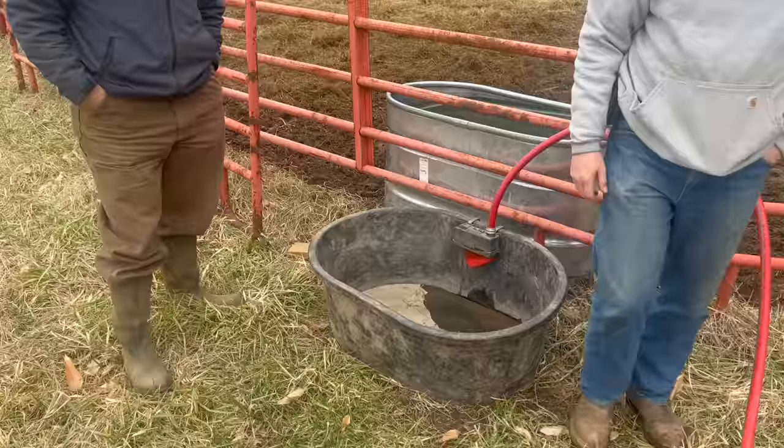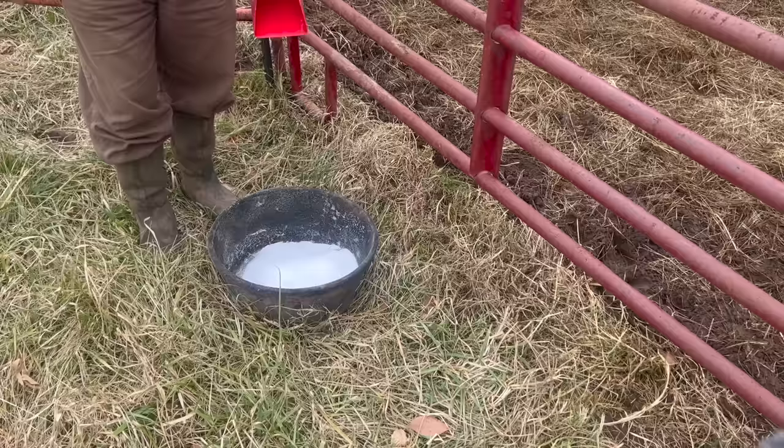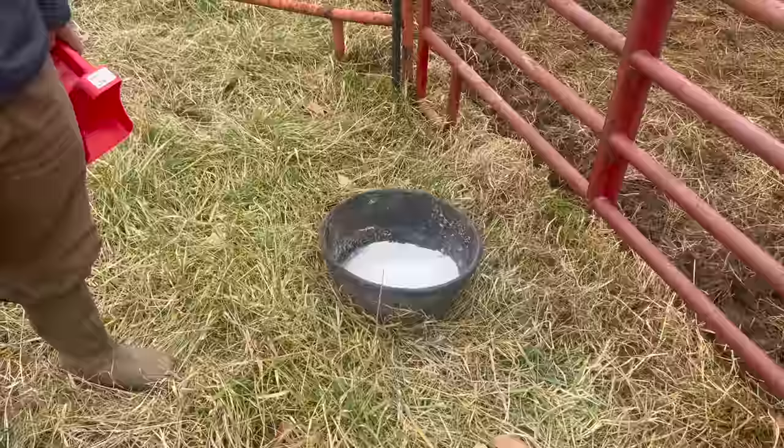Just give them a little salt for minerals. Yeah, we give them a little salt just for mineral. We don't have any kelp or else we'd mix it 50-50. Yeah, we need to find a little kelp. So we found a distributor. I think we're going to start giving them a little kelp.